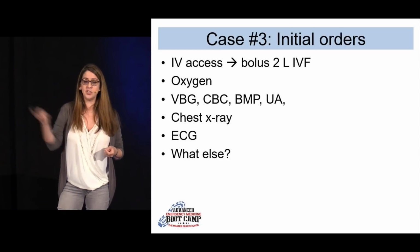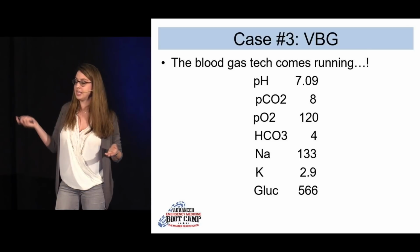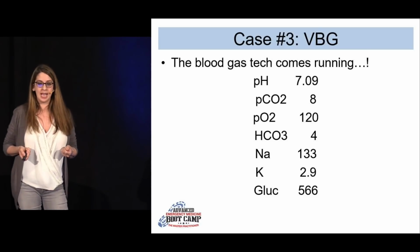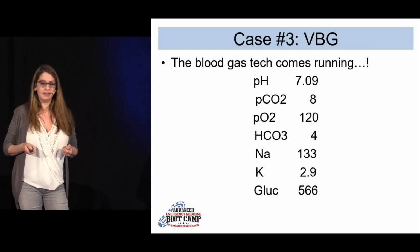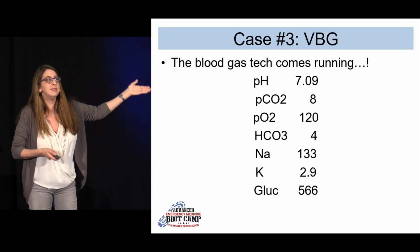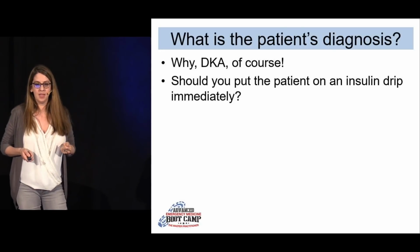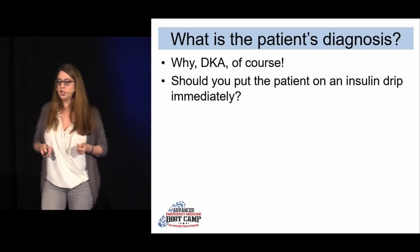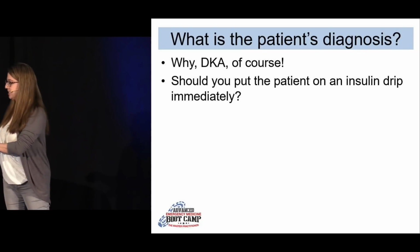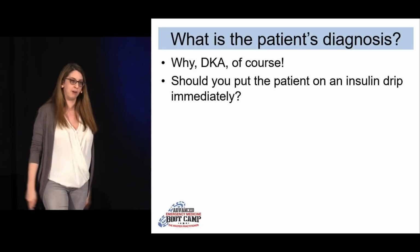Okay. So now we take a look at this blood gas, and we see that the patient has a pH of 7.09, right? And you take a look. So clearly, what does this patient have now? DKA, right? Bicarb's low, have DKA. Okay. So should you put this patient on an insulin drip? How many people would say, "Hey, this guy's got DKA. I'm going to start an insulin drip right now"?